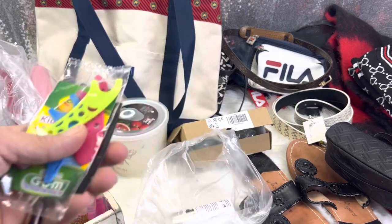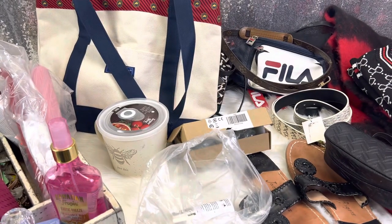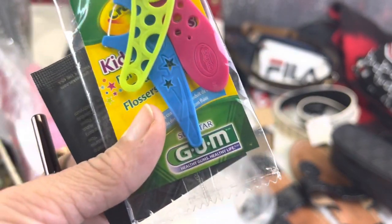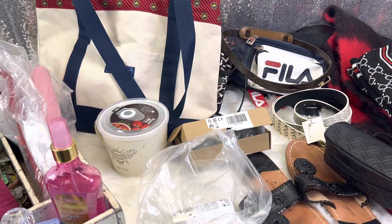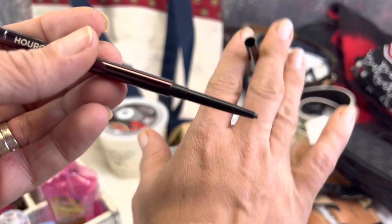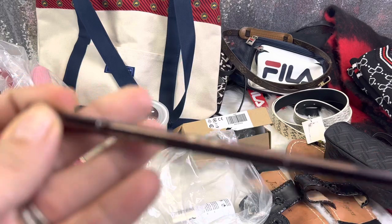Let's see what we have here. We have a little bottle of Johnson's Head-to-Toe Baby Wash. Put that away for my goddaughter. We got some kids' flossers. Put those away for my goddaughter. This Gressa Skin Purifying Oil. And then this Hourglass Arch Brow Micro Sculpting Pencil. That is brand new. I never heard of this brand, so I have to look it up. But I'll give it a go.